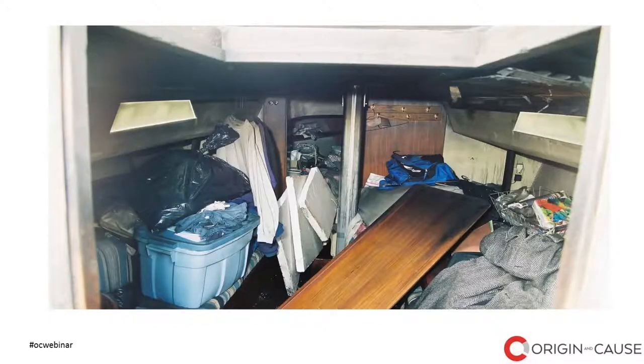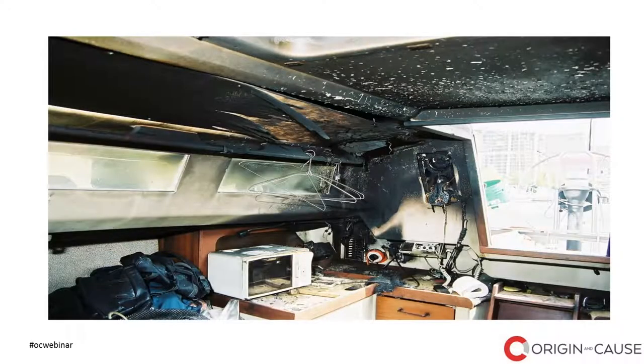So here we are inside the cabin. We're looking from the rear or stern end of the cabin, looking forward, and you can see that the fire damage in the cabin is primarily high level. Now we're looking aft towards the rear, and you can see that the fire patterns now progress down lower to countertop level in the center of the photograph.